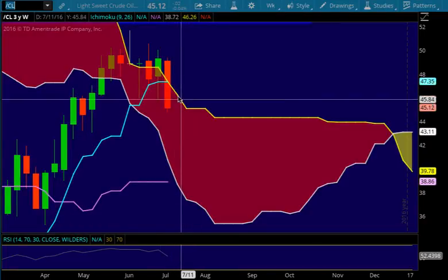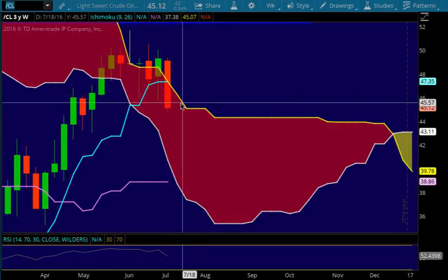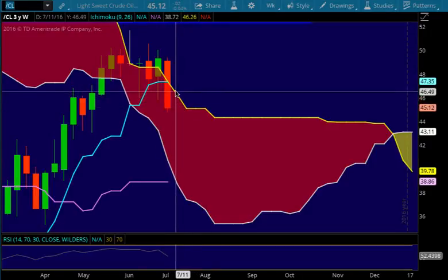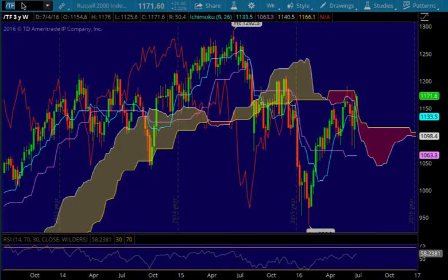So next week's candle is going to be right in this area here. So we will also have resistance at the top of the cloud. And I'm going to guesstimate that's around 46.25, something like that. So keep an eye on that 46.25 level if we do get a move to the upside on crude. Let's look at the Russell.